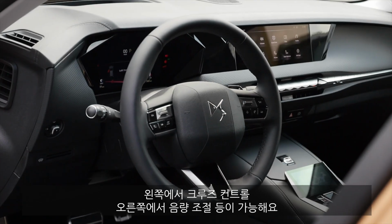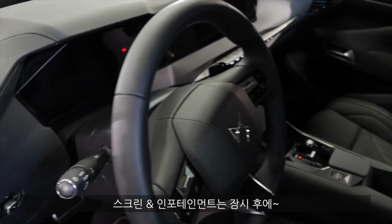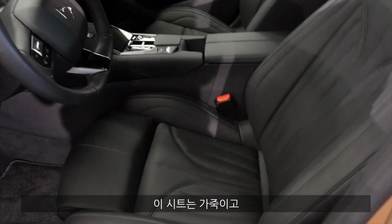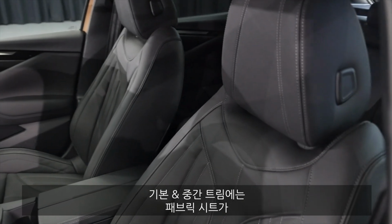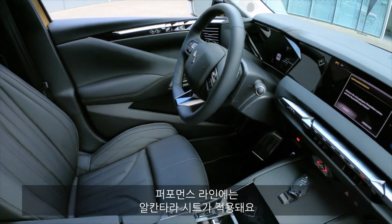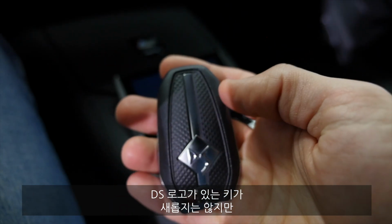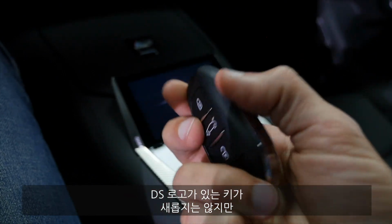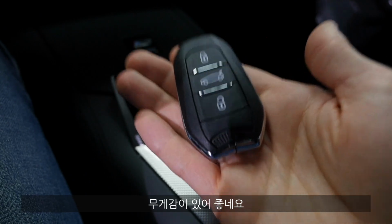Left side then controls for the cruise control, right side for the volume, for example, zoom, auto screens and infotainment and so on. Seating here, this is an animal skin pack, but the base versions and also mid-trims come with fabric on the seats, and in the Performance Line you also get Alcantara seats. This is the car key here, nothing new, but the DS logo, and it actually feels quite nice, also lays quite heavy in the hand, and that's actually a good thing.